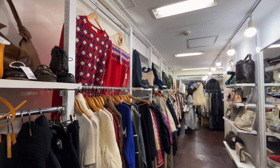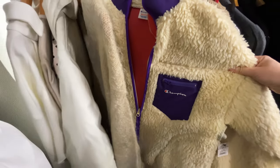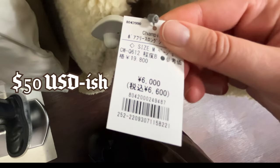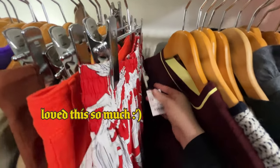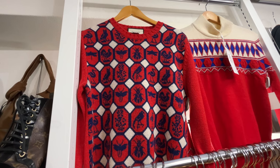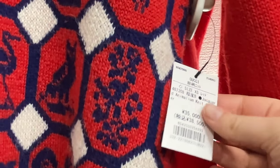And after tromping up some stairs, we enter a cozy corridor filled with designer clothing and unique pieces from recognizable brands. One thing that I really appreciated about the style in Japan is people really embrace the unique details and one-of-a-kind items. Of course, most of them were way out of my price range, but hey, it's always fun to look.